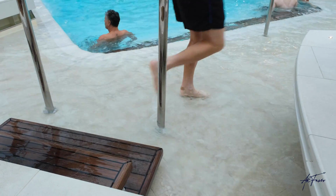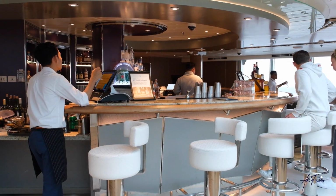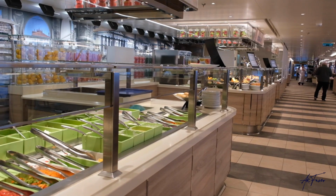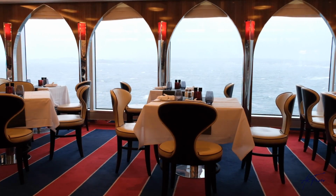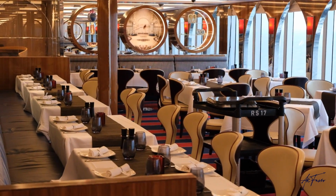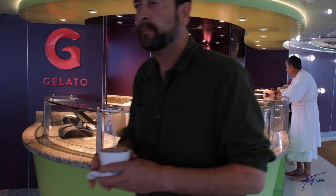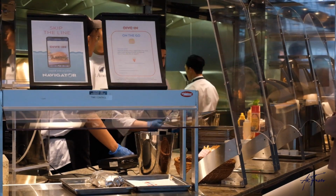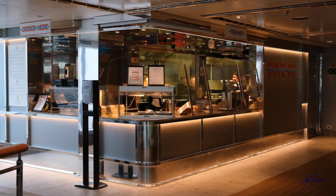Of course, Deck 9 is known as the Lido deck, and it featured the Lido pool, the Lido bar, and the Lido market. The market had a healthy rotation of foods each day and was the easiest place to satisfy a craving on board. Awkwardly tucked within the market was the Canaletto restaurant. We did not have an opportunity to eat here this sailing, but hope to give it a try on a future vacation. Closer to the pool area, you can also indulge in gelato or make a quick stop at the dive-in, another family favorite, for tasty, quick-service food.